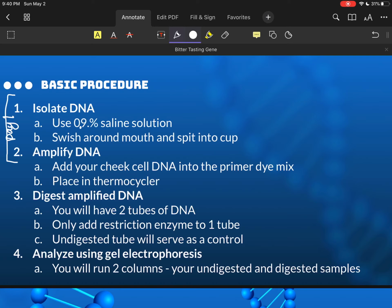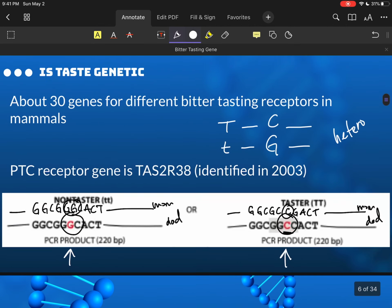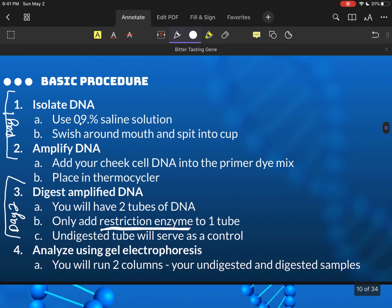On day 2, we're actually going to do this right here. We're going to digest your DNA. That means we're going to be using that restriction enzyme that will cut. It's actually going to cut right at this section here. I think it's right here in between these 2 C's, but I'll have to double check. I'll scroll down. I think I have that in the slides somewhere. So we'll add the restriction enzyme.